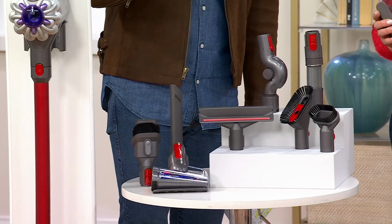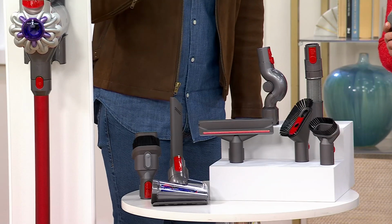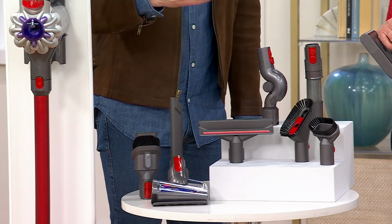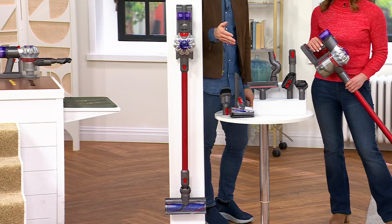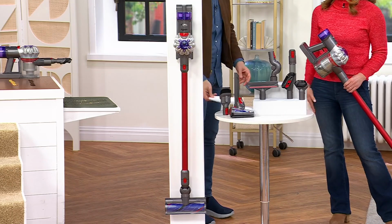And you're getting all of these attachments to go along with it. Take a look at your screen. The vacuum on its own is $470. Our price is $300, and you're getting all the extra attachments, which would bring this up to over $607. $60 is your easy pay, with free shipping and handling.